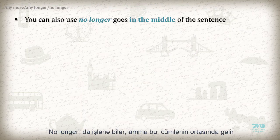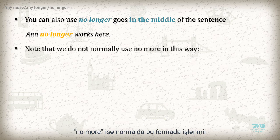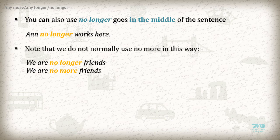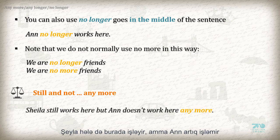You can also use no longer. No longer goes in the middle of the sentence. Anne no longer works here. Note that we do not normally use no more in this way. We are no longer friends. Not "we are no more friends." Compare still and not anymore. Sheila still works here, but Anne doesn't work here anymore.